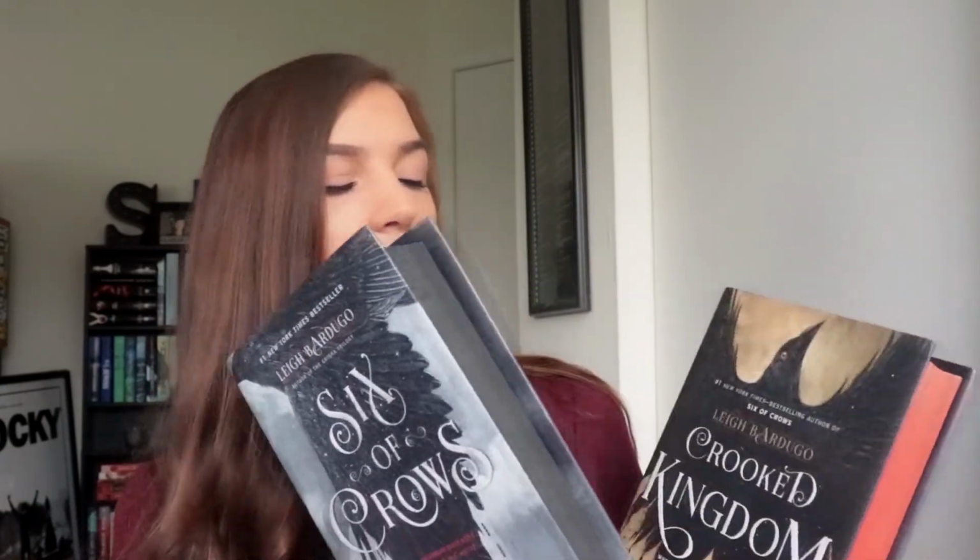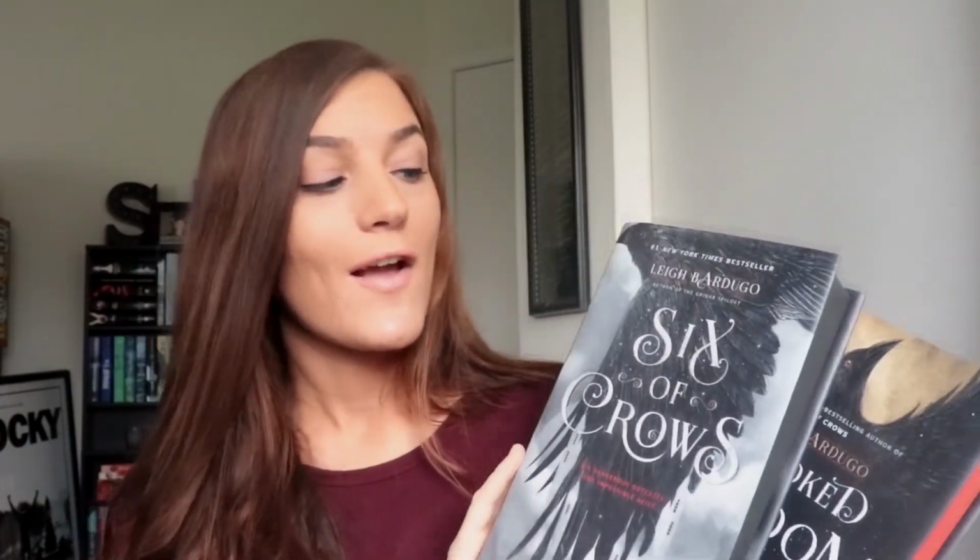And this is a good segue into my next set of books, which are these bad boys. So this is Six of Crows and Crooked Kingdom. I actually already own these. They are on my bookshelf. They're probably back there somewhere. But I'm actually giving these away in a video coming here soon, so stay tuned for that. I'm not going to give away what it is, but let's just say that I have never read this duology before. So yeah, these books are going to be in a giveaway soon.